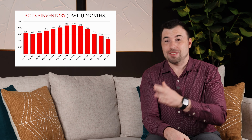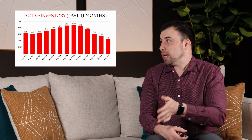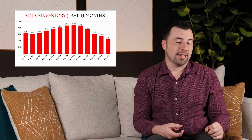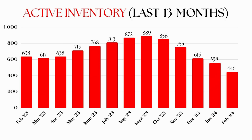Taking a look at the inventory over the last 13 months, you can see just back in September, we were at almost 900 listings on the market, and now we're below 500. So that's definitely something telling of what's going on here in the Reno Sparks market, where we have an inventory crisis again, and we need more homes on the market.